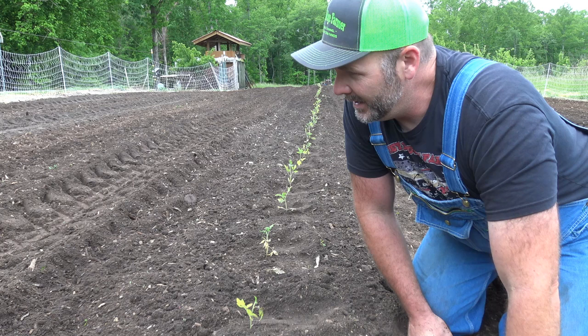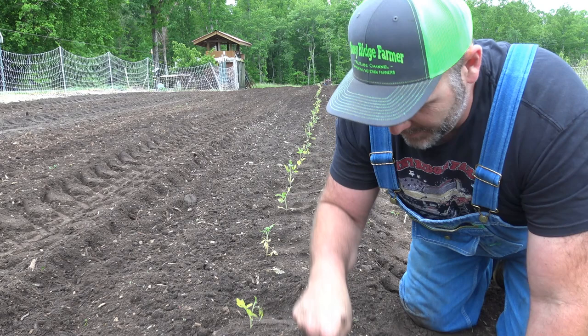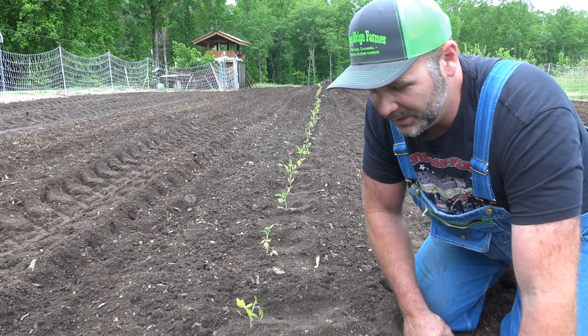Typically with our squash and zucchini, I'll put 3 seeds to a hole. I'll just basically take 2 fingers, dip them in, put 3 seeds in, separated about that far, and I'll pack them down and they'll come up. And as they come up, I'll pull the one that looks the weakest, and then I'll pull the next one that looks the weakest. Typically, just having one plant in a little hill is just fine.